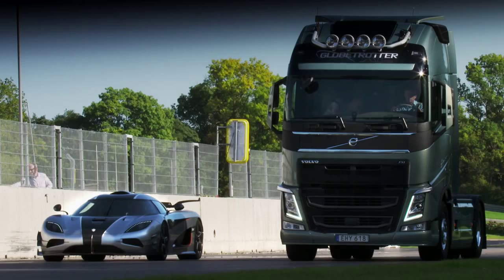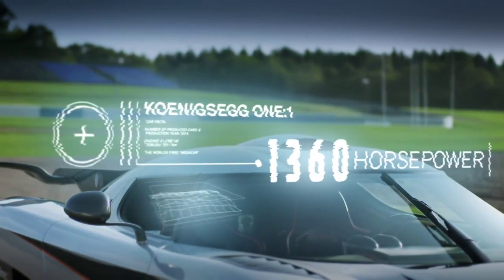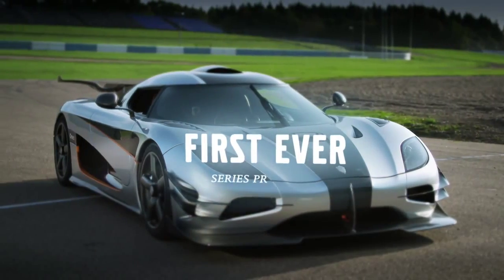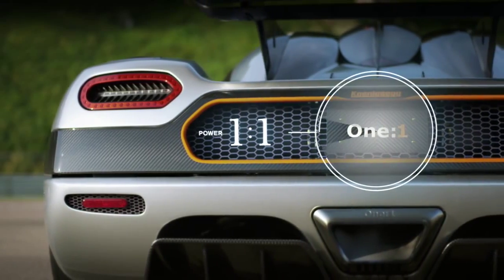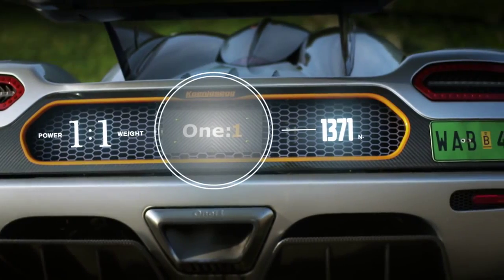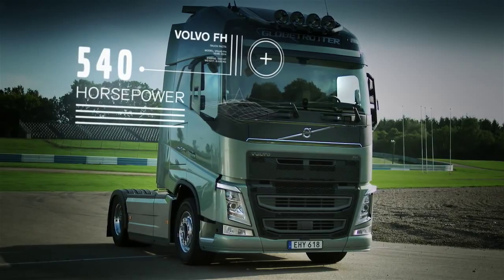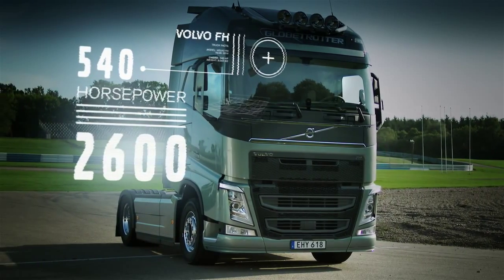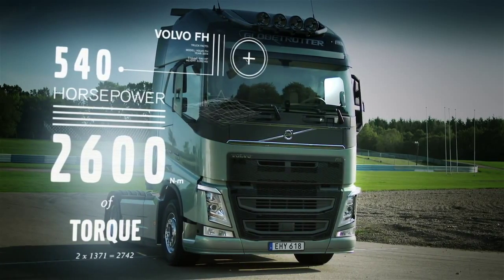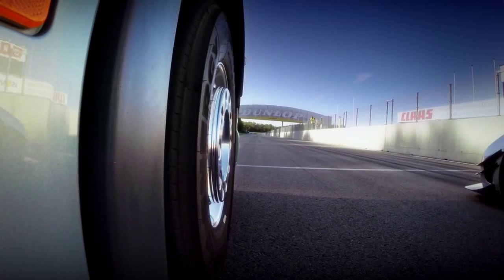So, just to give you a few numbers. The car has 1,360 horsepower and weighs 1,360 kilograms, which makes it the first ever series-produced supercar with a 1-to-1 power-to-weight ratio. It also has 1,371 Newton-metres of torque. The truck has a 540-horsepower engine that produces 2,600 Newton-metres of torque, which is almost double that of the car. Hey, feel the torque of the engine. Fantastic.